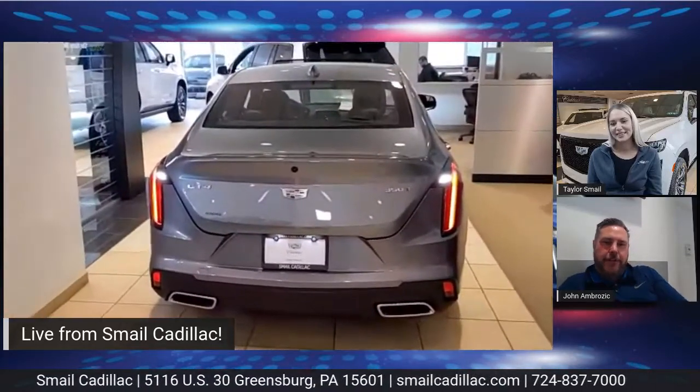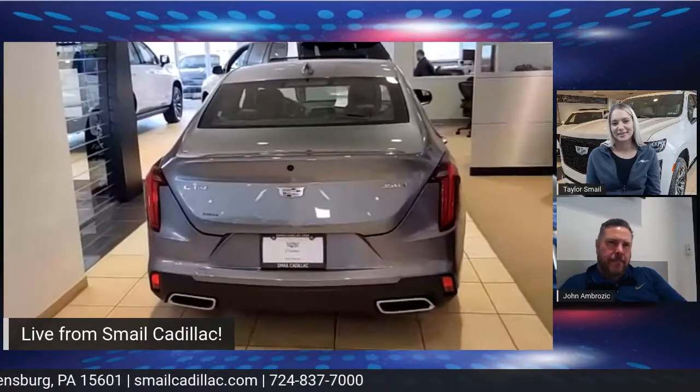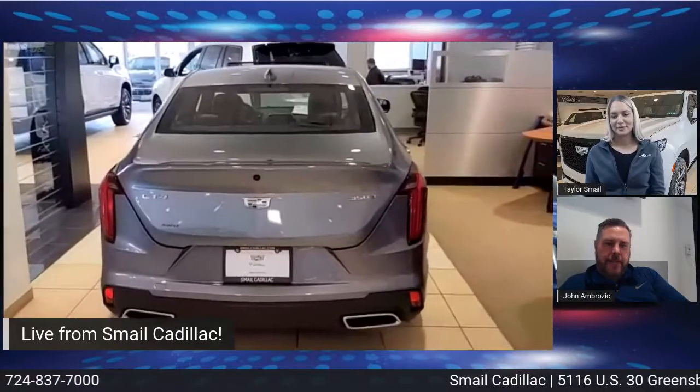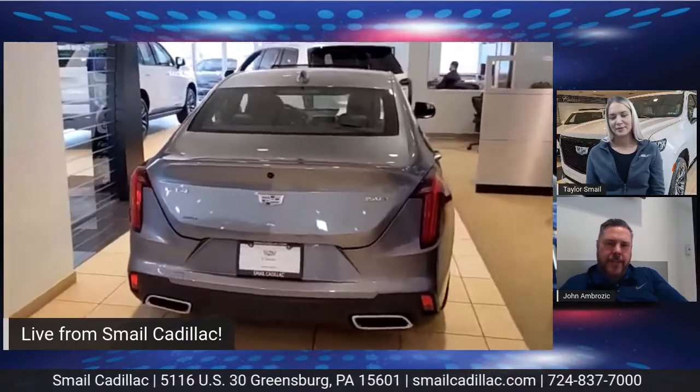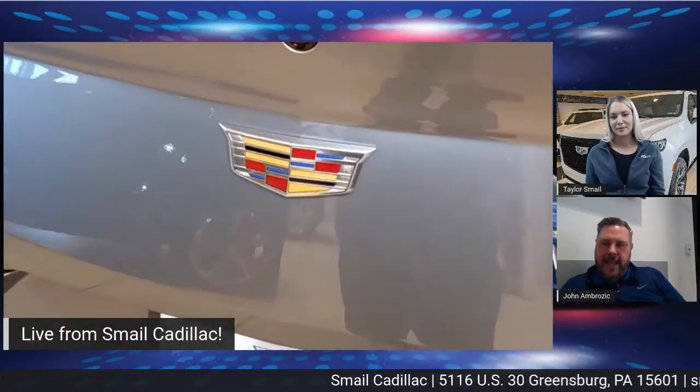Now, going forward with the CT4 and the CT5, what they did first for Cadillac was that these vehicles were developed with the people who developed the body and the aerodynamics packages and everything for the Cadillac race cars. So everything on these vehicles is top of the line, and it takes their racing heritage and puts it together with luxury.